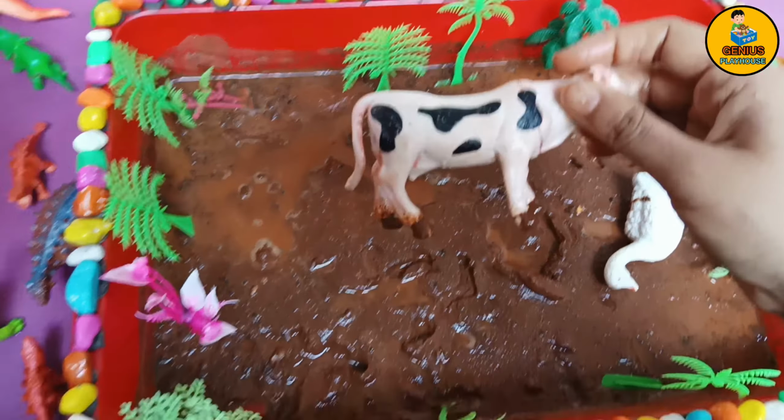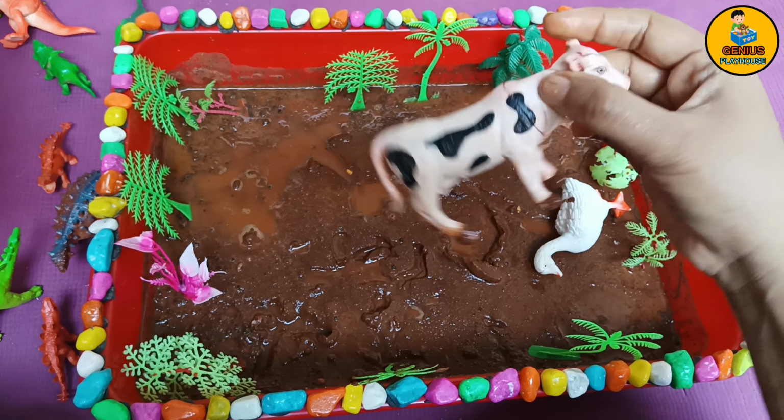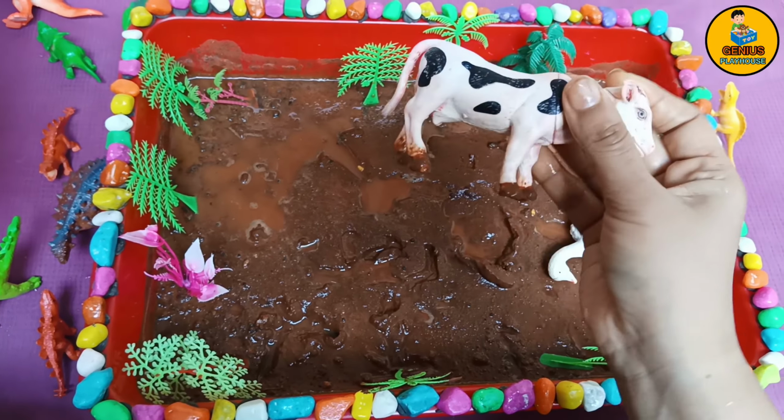Here comes one of my favorite animals, cow. Cow is a domesticated animal and it gives us milk and it makes moo sound. Let's wash it.